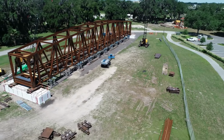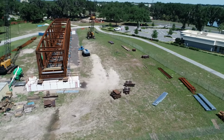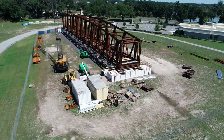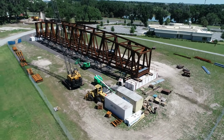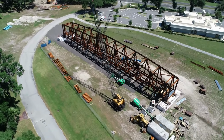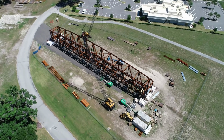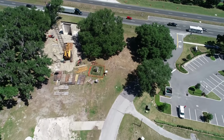The deck area of this new bridge is about 20 feet wide, which makes it about twice the width of the bridge currently going over US 27 on the historic side of the Villages. For safety reasons, I only fly over these construction areas on Sundays. I don't want to be flying over when they're working and possibly injuring a construction worker or causing interference with the actual construction process.